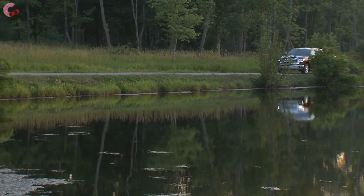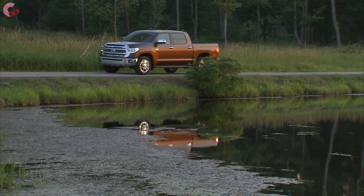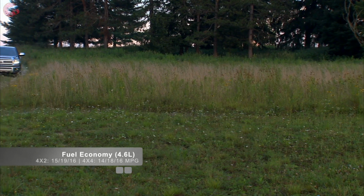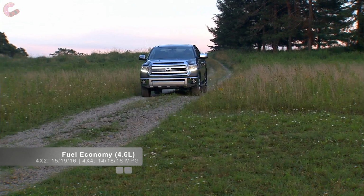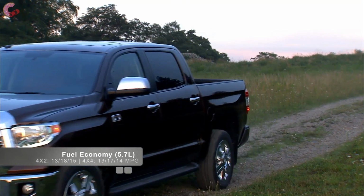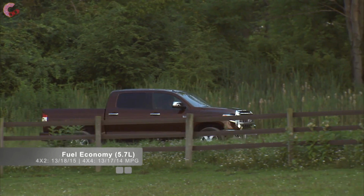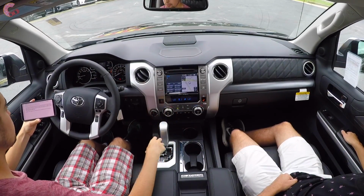Now, of course, as you could probably guess, this older style powertrain does get worse fuel economy than some of the newer rivals. The base 4.6 liter V8 comes in at 15 city, 19 highway, 16 combined for the 4x2 model, and it's 16 combined still for the 4x4 model. If you choose the bigger V8, it drops further to 13 city, 18 highway, 15 combined for the 4x2 model, and then 13 city, 17 highway, 14 combined with 4x4 like this model.